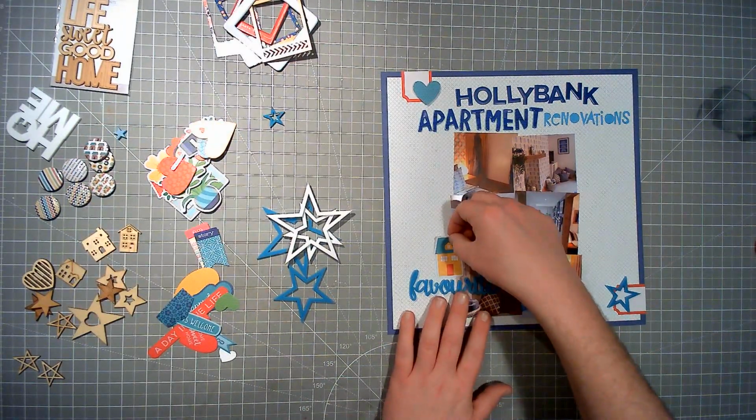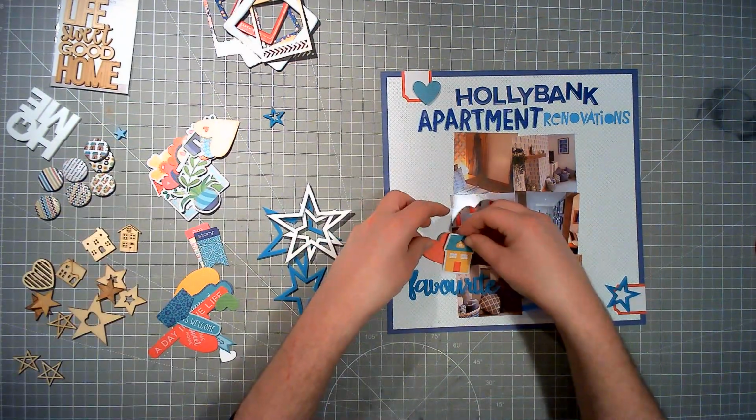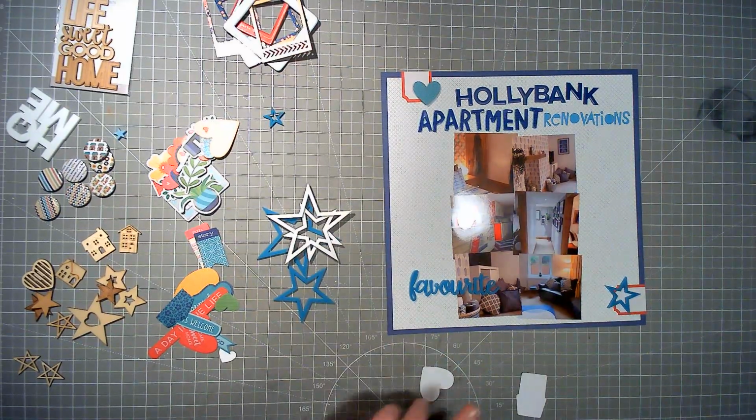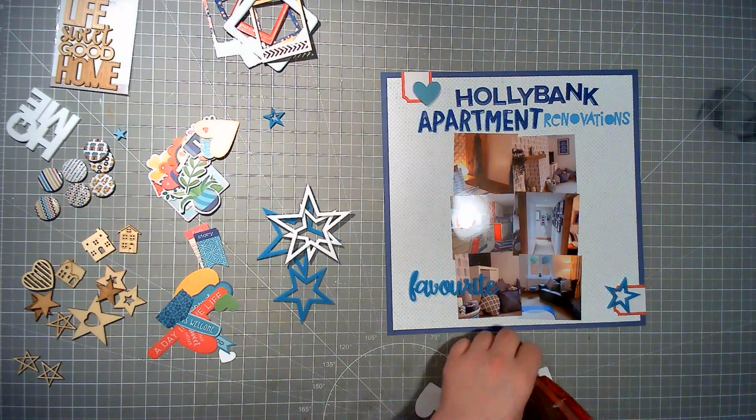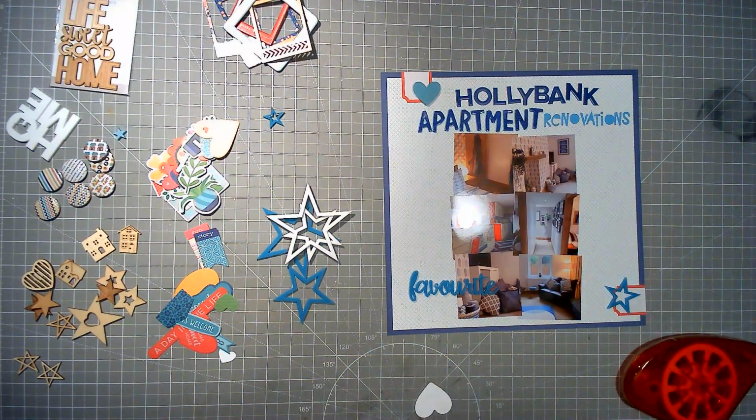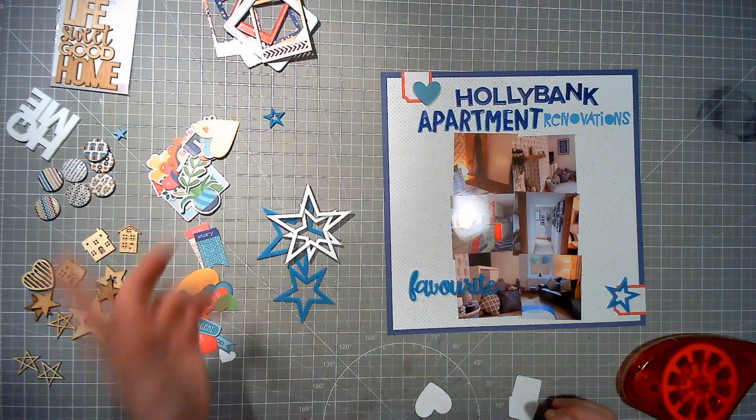Okay, and then we've got this little house. Now, here was me at the start. Oh, I'm going to use hearts and stars. And I have used a star, but no more yet. I've also not got a frame in.